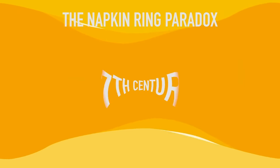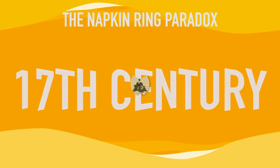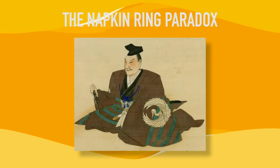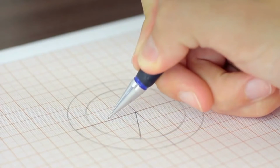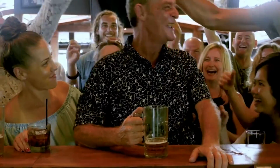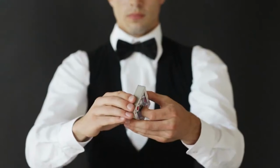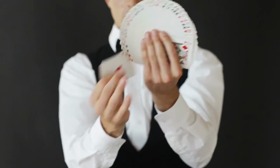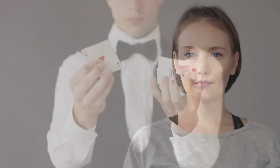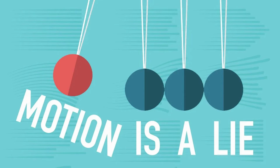This problem actually dates back to the 17th century, first recorded to be found by Japanese mathematician Seki Kowa. His geometrical proof eventually was formulated into the modern-day napkin ring paradox, which gained popularity from its ultimate perplexing nature. So, what does all this geometric hocus-pocus mean to you specifically? It doesn't really have any grand implications other than now you can blow your family's mind.